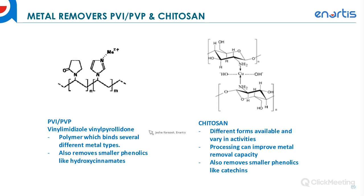So PVI PVP, this is a polymer which binds several different kinds of metals. We know that it binds copper. We also know that it can bind copper bound to sulfur. So it can remove copper and copper sulfides. It also removes smaller phenolics like hydroxycinnamates.